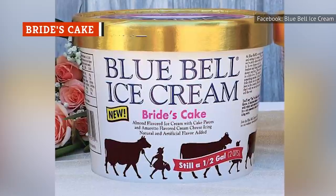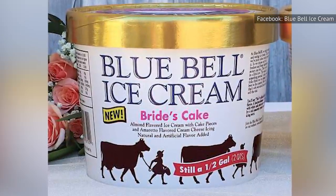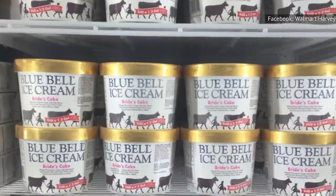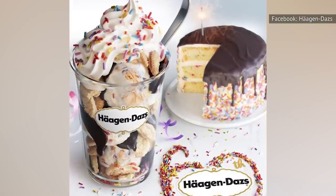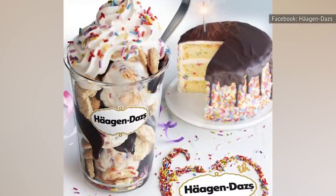If you blindly select Bluebell's bride's cake flavor, you probably have no idea what to expect. When it comes to cakes and ice cream colliding in the dessert universe, you usually see ice cream mixed with the likes of red velvet cake or birthday cake. For just one example, Haagen-Dazs made a birthday cake ice cream that featured vanilla cake batter, brownie batter, chocolate frosting, pieces of yellow cake, and rainbow sprinkles.